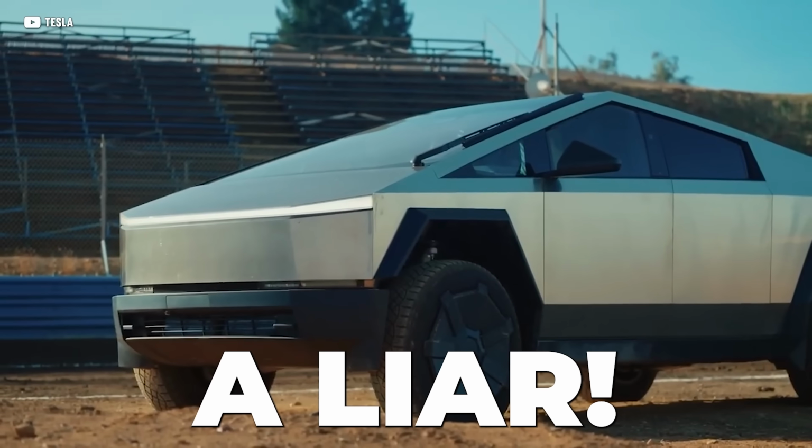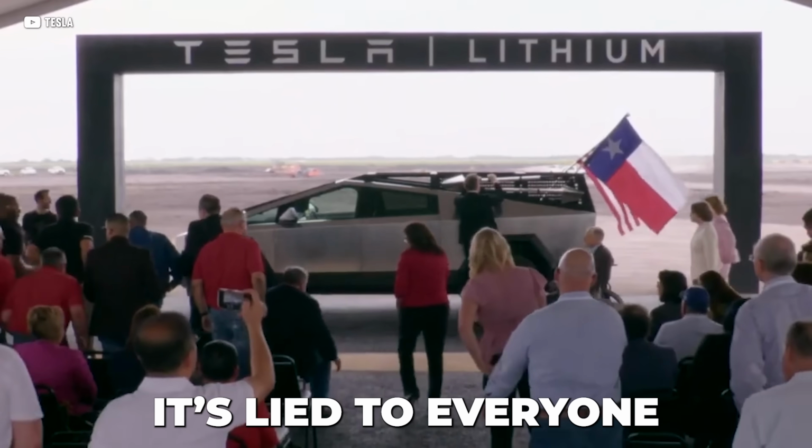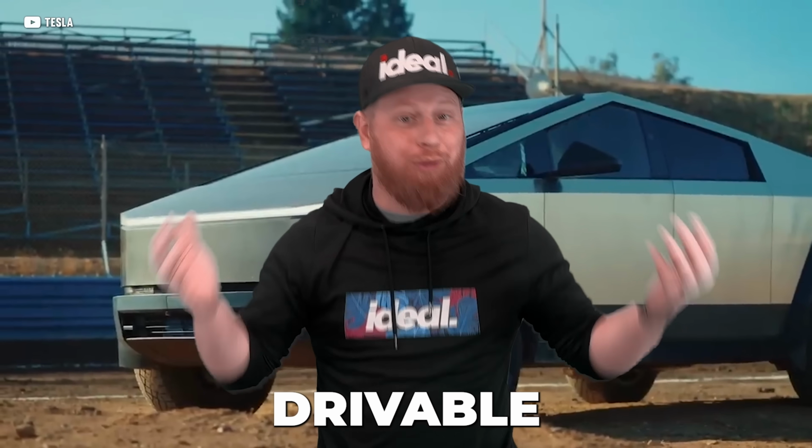The Cybertruck is a liar. It's lied to you, it's lied to me, it's lied to everyone. But it's finally actually here. And not just as a test mule or a rolling prototype, but as an actual production-ready deliverable drivable truck.